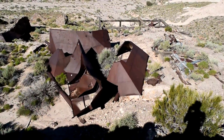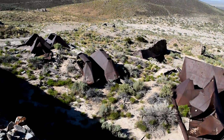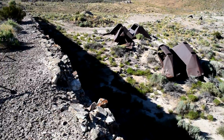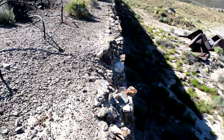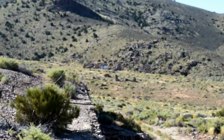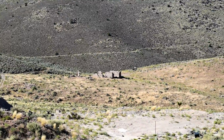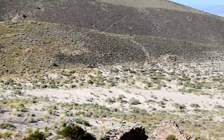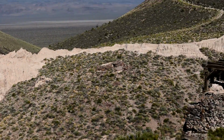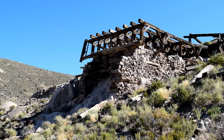No idea what all these used to be. There's a huge wall right here that I'm standing on. Some other ruins in the background. Let's go down a little farther. I'm currently down below now.